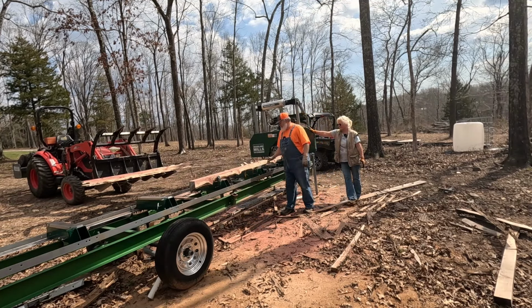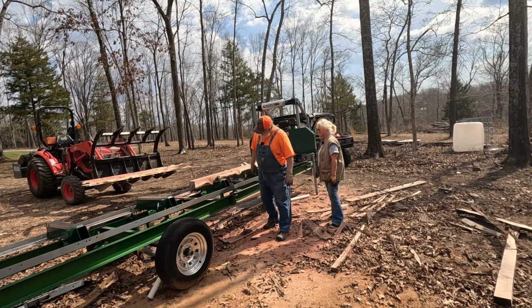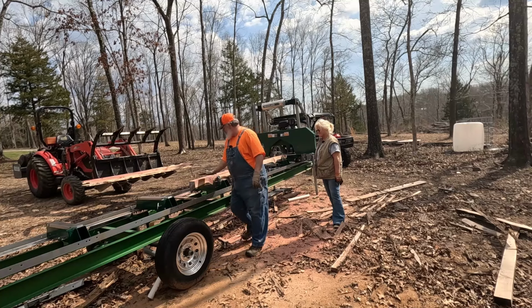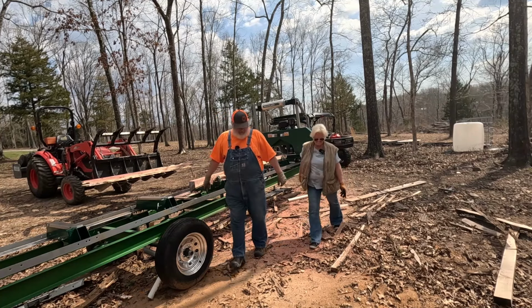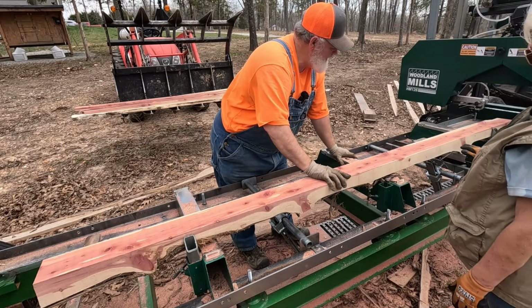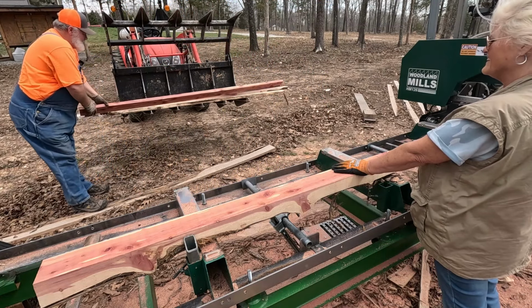I want to take a minute and give you a good view of what this looks like. That is some beautiful wood. Let me get it brushed off and we'll get you up here close. Look how pretty this cedar is now. So pretty. And I'm going to bring one of these other boards over that we just milled.